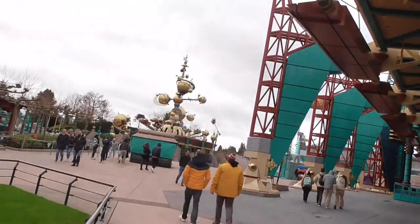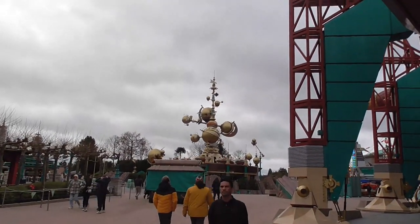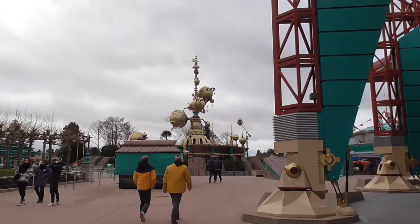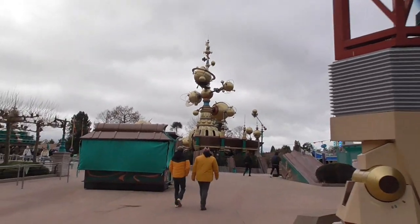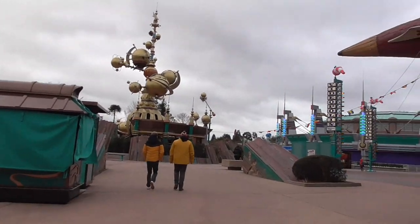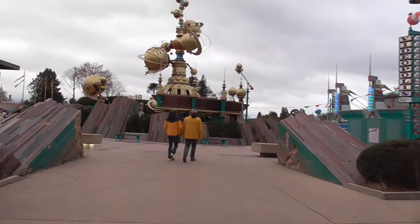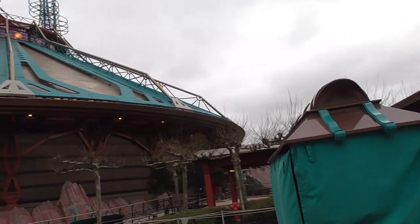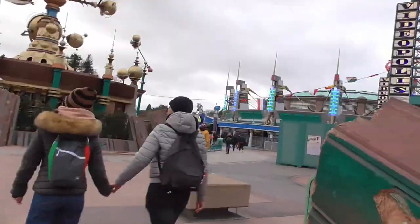I'll just show you this. We've got the Orbitron going on because we probably won't be getting on it. Not unless every single thing we do today is 5 minutes. But I doubt that'll happen. That's kind of low down on the list of stuff I want to do. That's only if I got all the big rides done twice. There it is. Like I say, Hyperspace Mountain there, closed for maintenance. So we won't be getting that.